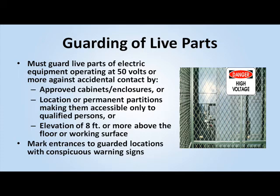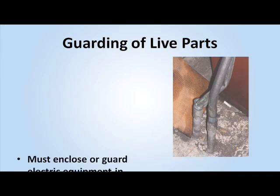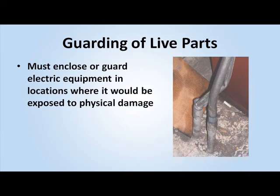The employer must enclose or guard electric equipment in locations where it would be exposed to physical damage. The violation shown here is physical damage to conduit.